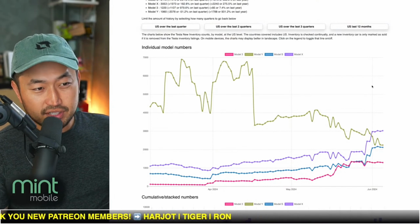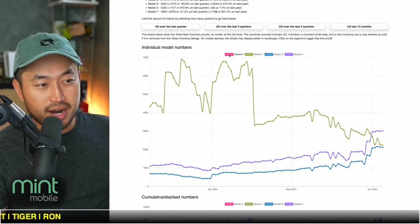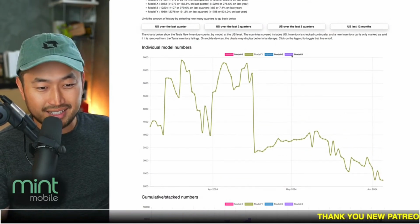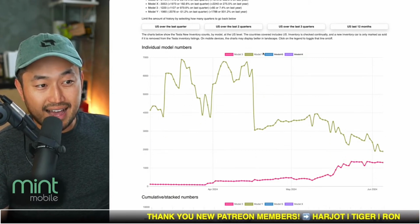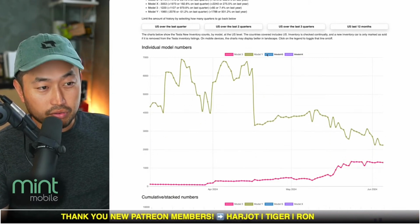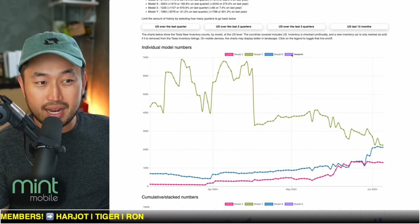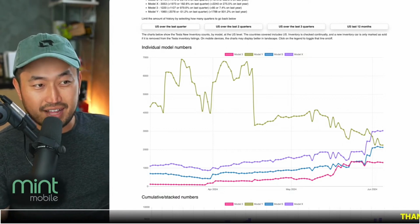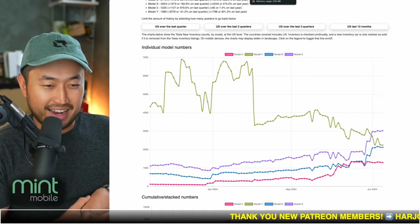Taking a look at inventory, it's kind of sideways. Model Y inventory is staying relatively the same. It's not going up or down, which is kind of interesting because we're in the last month of the quarter. Model 3 inventory is staying flat, and Model S inventory jumped a little bit. Same with Model X inventory, but it's also kind of staying flat. From my perspective, it does seem a little bit quiet right now.